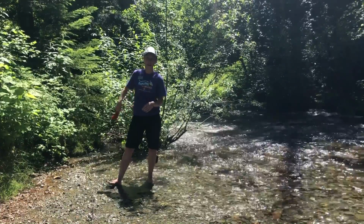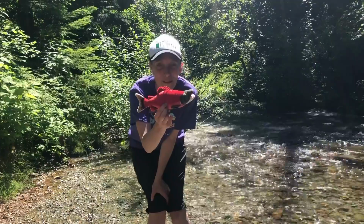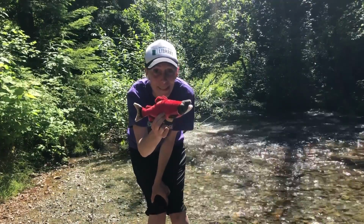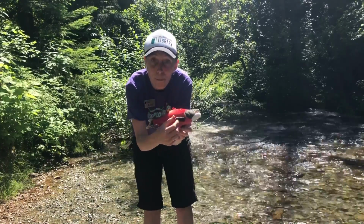So I have a little friend here with me today. This is a sockeye salmon, a miniature sockeye salmon. But it's kind of a good example because this is the size of the kokanee salmon that live in our area. A couple of neat characteristics about fish: they have fins on both sides.